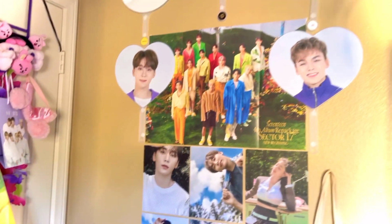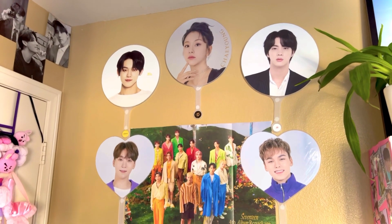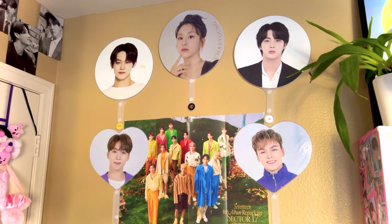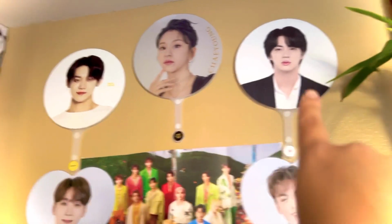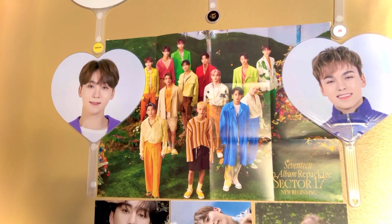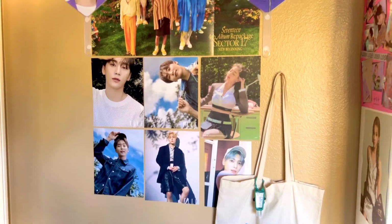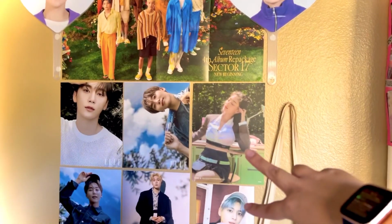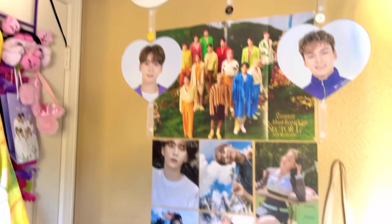Moving on to this wall, we have my pickets. I have my pickets adhered to the wall with poster putty. It's all right. I think there are better ways to hang up pickets, but this works for now. I have Yeonjun, Taeyoung, Jin, Vernon, and Seungwon. And then this is my Sector 17 poster and some printouts of Seungwon, Terry, and Jihyo. These I got from albums. This I printed out. Well, my friend did for me, and I just thought it was really cute.